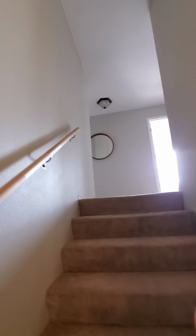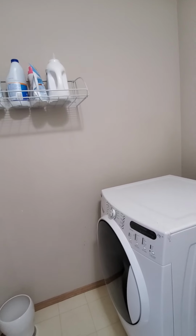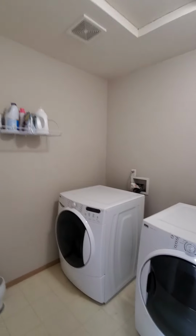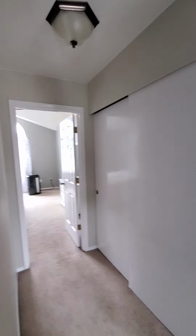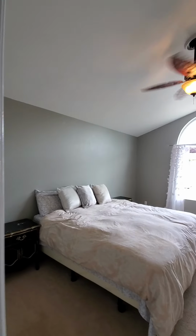Heading on upstairs, and they've redone this rail and haven't finished it, so it's just a bare wood rail. And coming around to the left, looks like we're gonna have a laundry here. I'd have to go back and look at the listing. I don't know if they're including the washer and dryer. It's usually about 50-50. Some do, some don't. Same thing with the refrigerator. And this is the master.